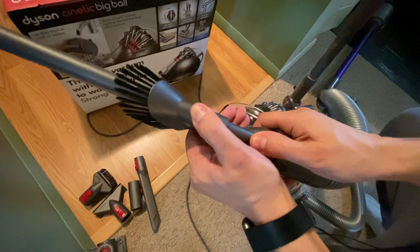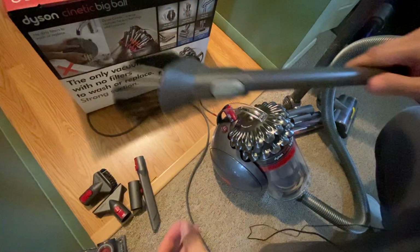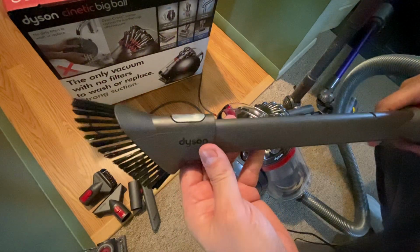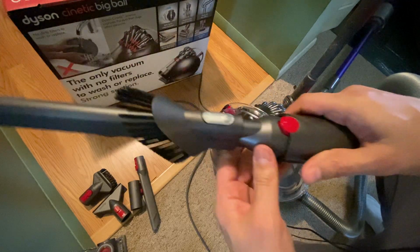Again, your soft brush slides down and locks into place. Really nice. Slides back up when you don't need it. Locks into place.